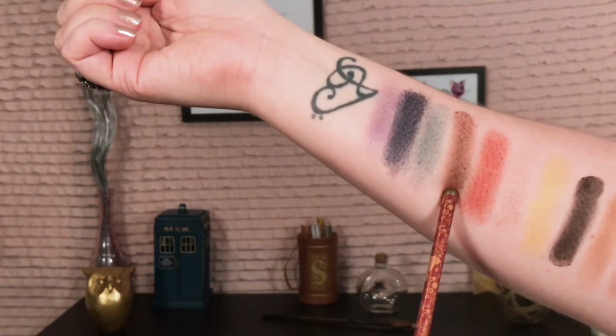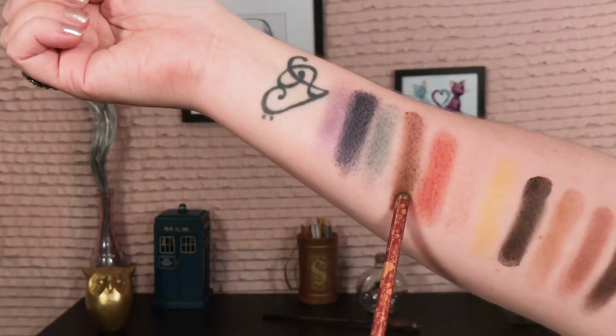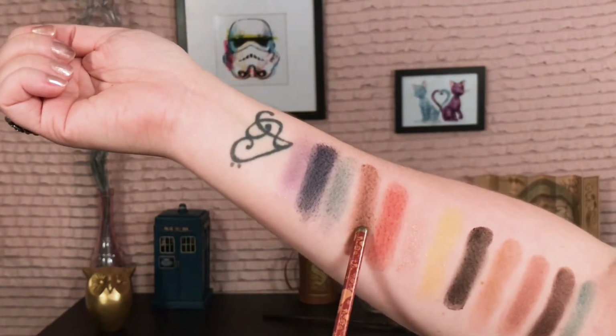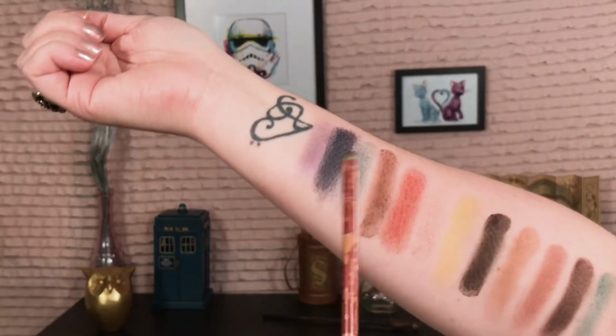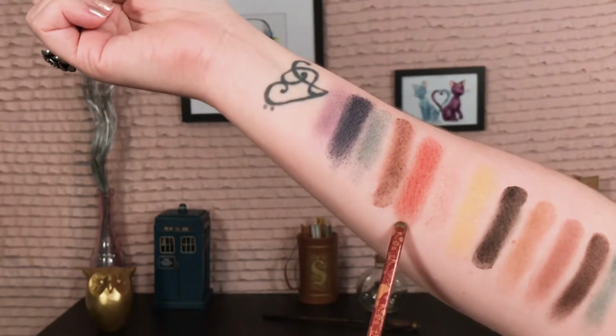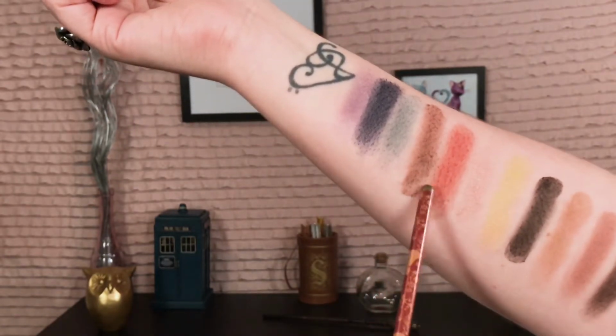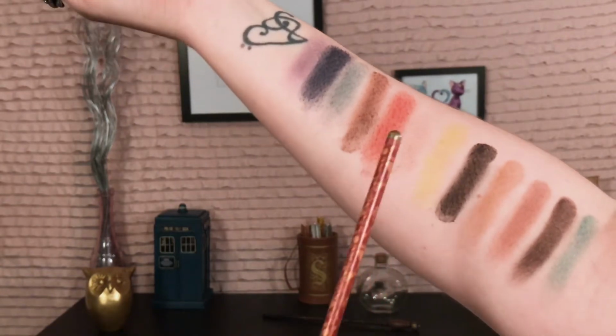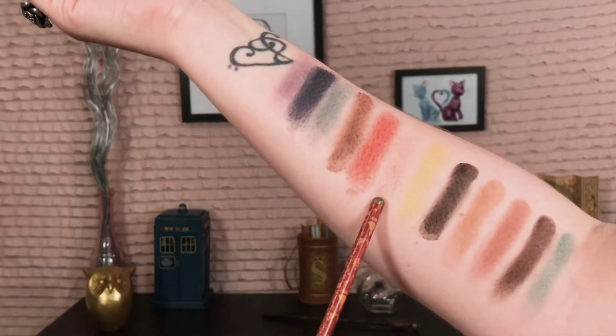And then this one is Bookworm, which is just a nice dark brown. This one actually is really easy to work with. I wore this today to work in my crease, and it went on very nicely with the brush. Then this one right here is Rose, which is kind of just a burnt reddish orange color. I'm so happy they included this color. It's just so unique.